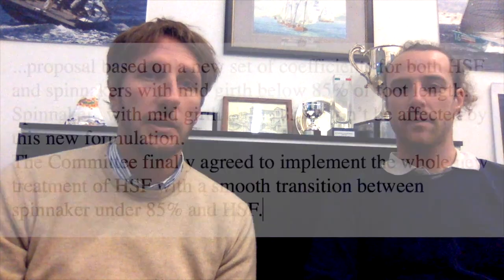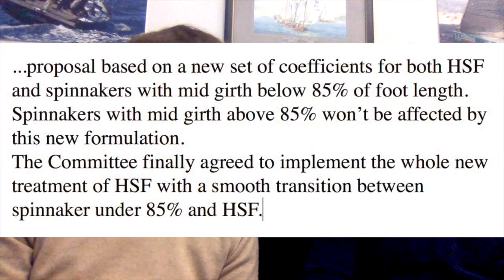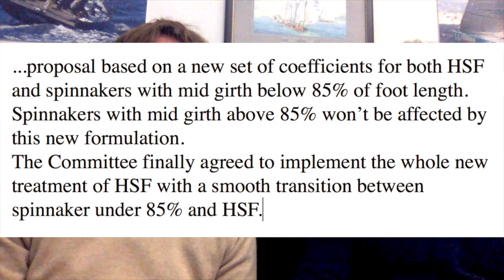So you could have made a 75% code zero, and it was just not appearing in the certificate, but it was actually working quite well in reaching, and even in very, very light stuff upwind. Now this kind of sail has been penalized quite a bit because the new limit just for ORC has been set to 85%. Exactly, we are talking obviously half girth, so medium girth in respect to the foot.